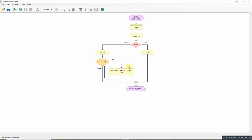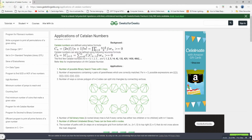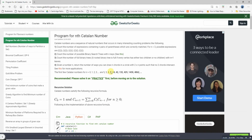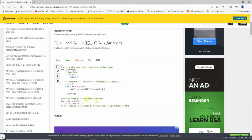So as we run through it, if I bring up the Geeks for Geeks list of numbers, it should come up with 1, 2, 5, 14, and so on. So that's the first 10 Catalan numbers. So let's see if our solution works. There is a Python solution here which I've used to base it on, so it should be okay.